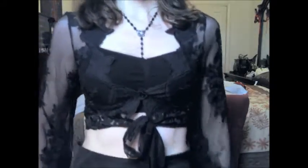No small talk. So I bought this ensemble. It's a lace two-piece outfit. I'm only wearing the top right now, and I have like a cropped camisole underneath. The lace only extends to about right here, so you do have to wear something under it. But I got this. It has beautiful bell sleeves, like so, from a website called Make Me Chic.